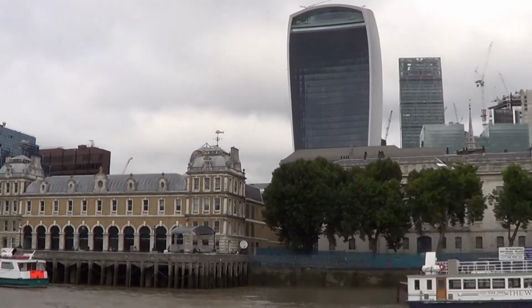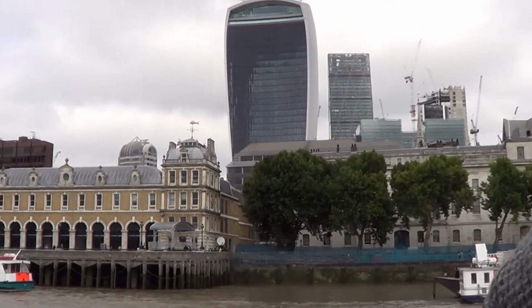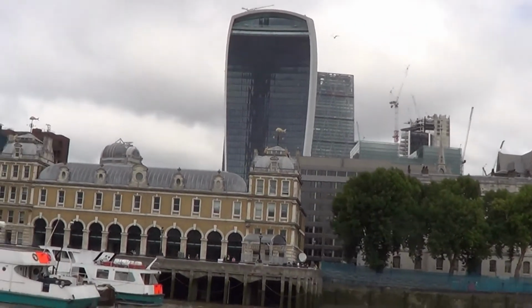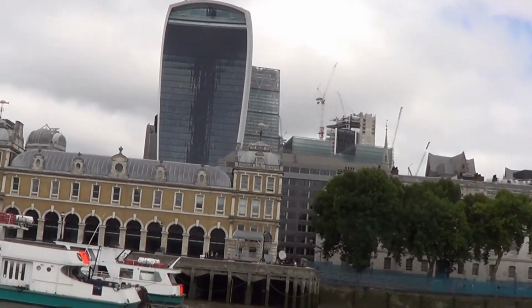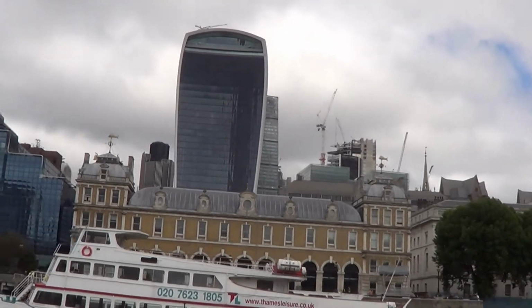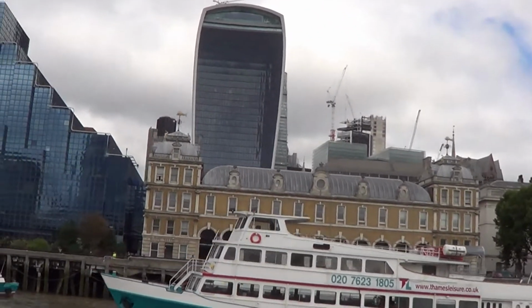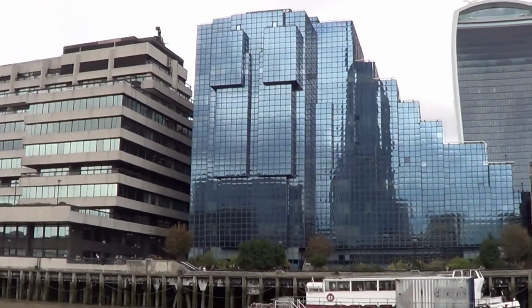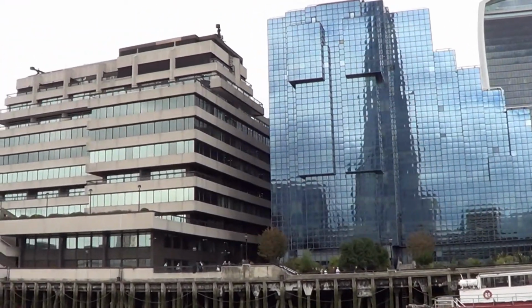Bizarre, isn't it? Anyway, on the right, can you see that building at the front? That's the Walkie-Talkie. The one that's going to disappear behind it is the Cheese Grater. The Gherkin is out of view nowadays because there's a building being built in front of it called the Scaffold. You do get to glimpse it now and again. The NatWest Tower, if you can see it at the back there, is the oldest of the skyscrapers out of these. They have little stories to them, but I don't have time to go into them.